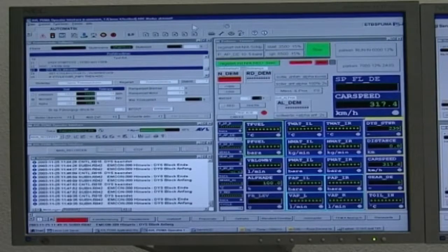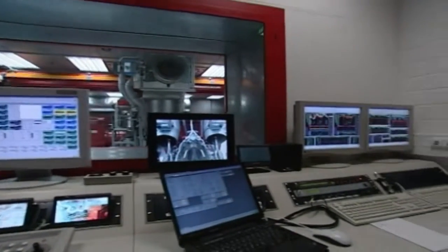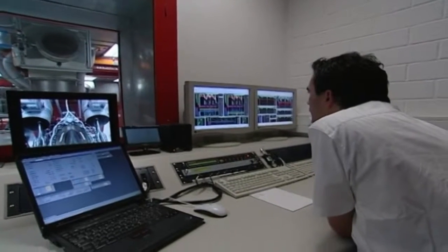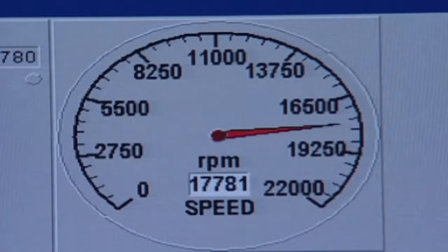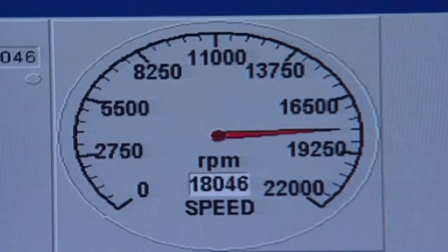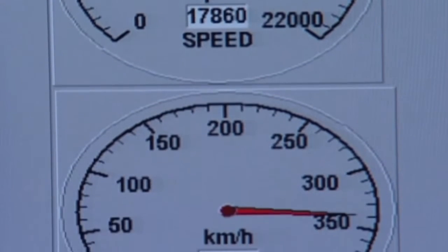Highly qualified engineers use computers to monitor the engine's every beat from isolated control rooms. Development of each engine begins on a single-cylinder test bench, which gives highly accurate results and allows the engine department to be fully satisfied with the performance of one cylinder before producing a full 10-cylinder engine.